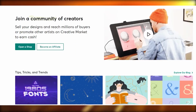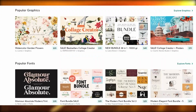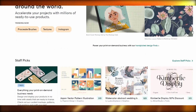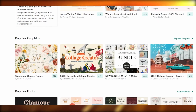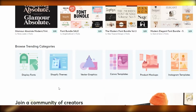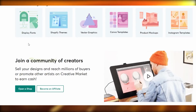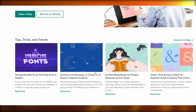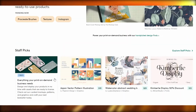Now it's a pretty well-known website, but it is still not as famous as Etsy. Over here, as you can see, we can click on open a shop. Basically we can create different artworks and illustrations. We have font bundles, others, vector images, Shopify themes, Canva templates, product mockups, Instagram templates as well. We even have fonts, as I said before. We can do a lot of good stuff over here on Creative Market, as I told you guys.